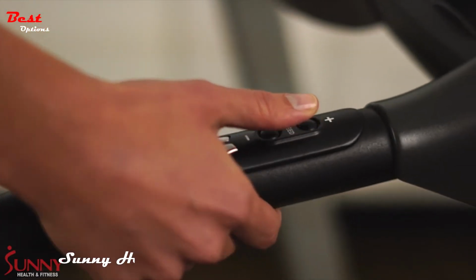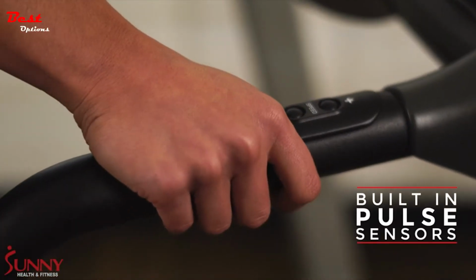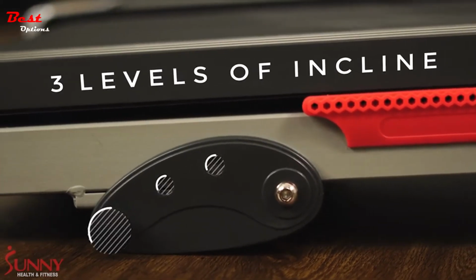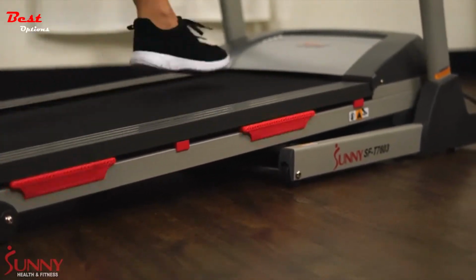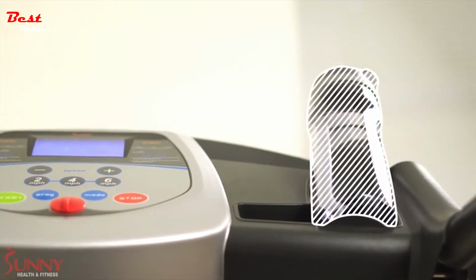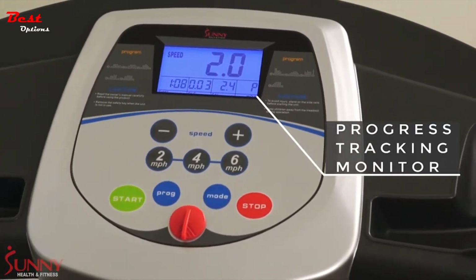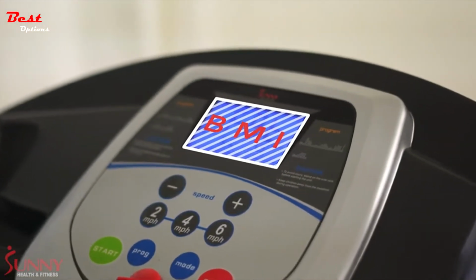The convenient multifunction handrail controls speed and allows you to stop and start your workout with ease while reading your pulse rate. 3 levels of adjustable incline increase your workout's intensity, while 6-point shock absorption system reduces the impact on the body while running or walking. The treadmill's center console holds 2 water bottles and displays all your fitness stats, including speed, time, distance, calories burned, along with 9 built-in fitness programs and body quality calculator, keeping your workout versatile and customizable.